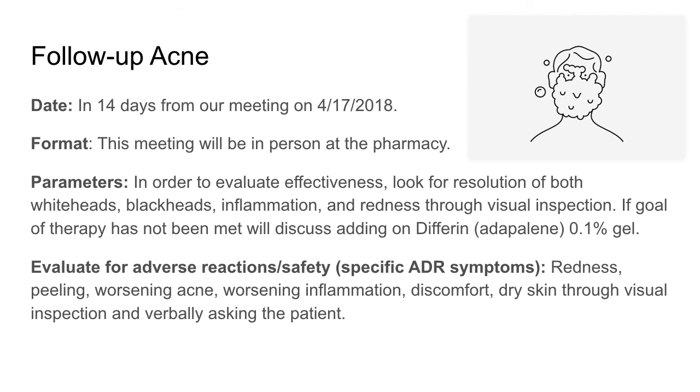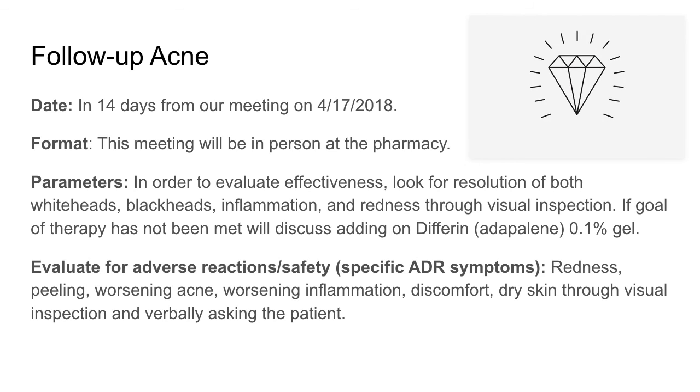Regarding our follow-up on acne, we're going to meet with the patient 14 days from our original meeting. This is going to be done in person at the pharmacy. In order to evaluate effectiveness, we're going to look for resolution of whiteheads, blackheads, inflammation, and redness through visual inspection. If the goal of therapy has not been met, we will discuss adding on Differin, or adapalene, 0.1% gel.